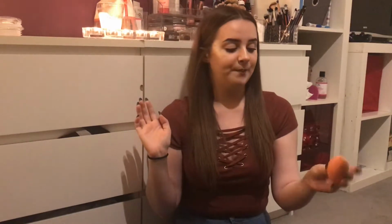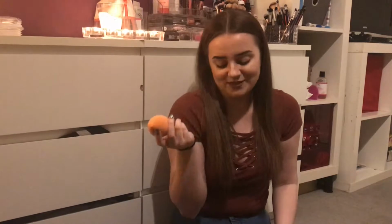And my favourite beauty blender, beauty sponge, whatever you want to call them, is the Real Techniques one. It's just their normal sponge. It has this angled bit here and then the normal egg shape, and they're so soft and they expand so much, and they don't pick up loads of product, I've noticed, and I just love them. They're just so good. So on to the next thing.